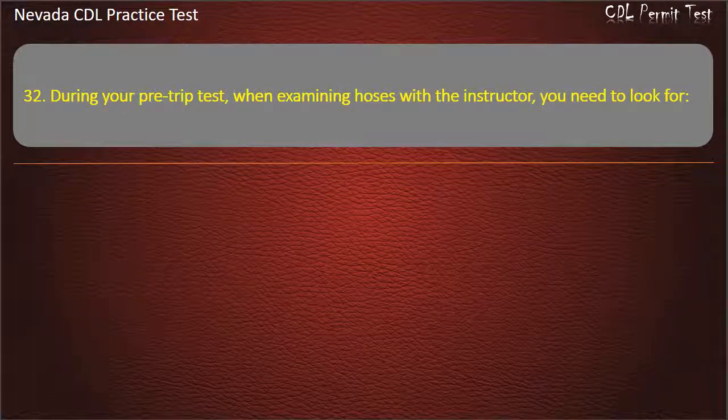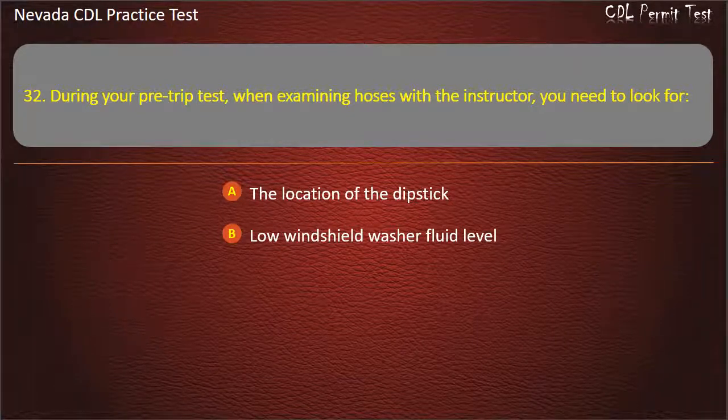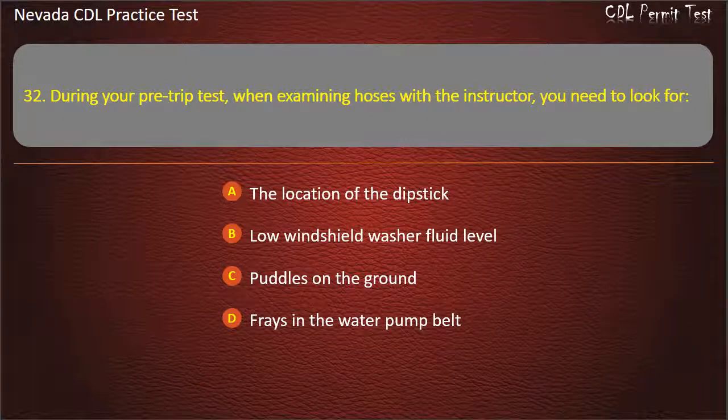Question 32. During your pre-trip test, when examining hoses with the instructor, you need to look for the location of the dipstick, low windshield washer fluid level, puddles on the ground, fraying in the water pump belt. Answer: Puddles on the ground.